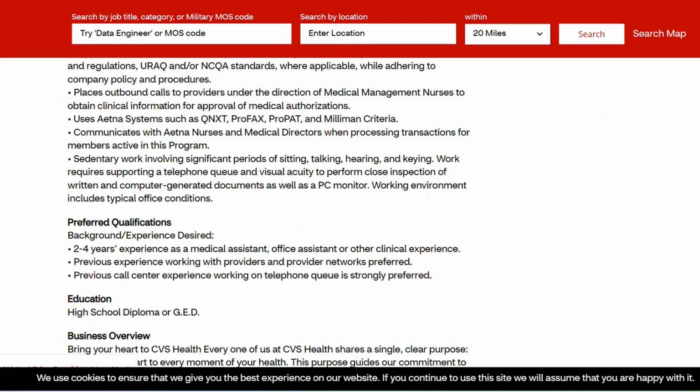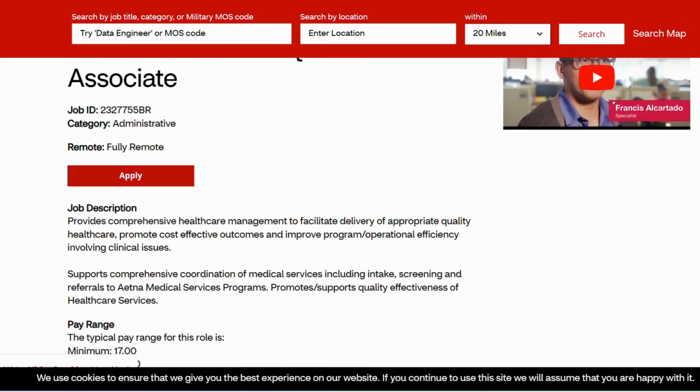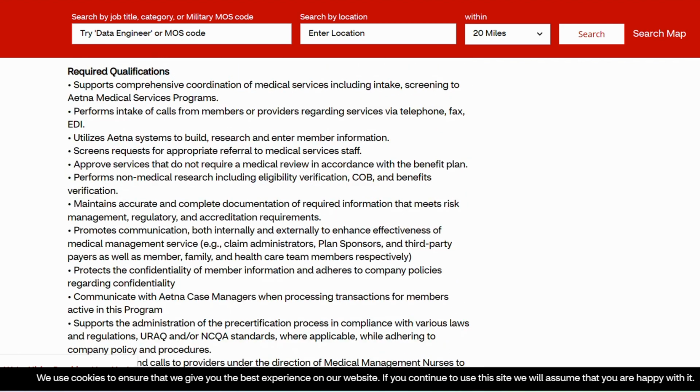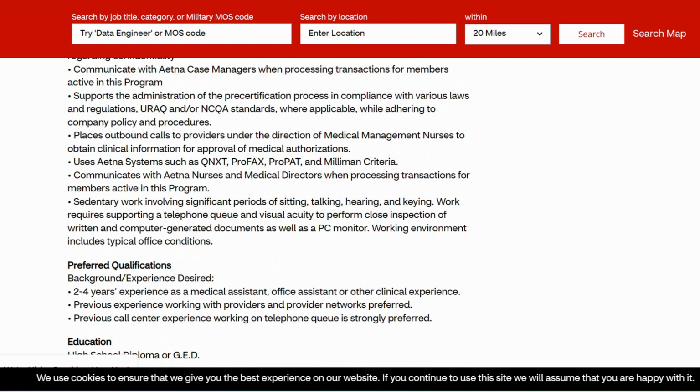All right, so the fourth role is titled Inbound Outbound Queue Associate, and this position, the salary is the same as well, $17 minimum, maximum $27.90 per hour. So this is another customer service type of role, and they are currently accepting applications.